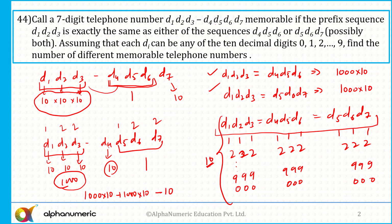Why have I subtracted 10? Because these are the 10 cases which are counted in both the cases. Or I can say, let's say this is set A and this is set B. So this is nothing but A intersection B, and we need to find out A union B, to avoid the double counting. So that will be equal to A plus B minus A intersection B. So this is what I have done here.